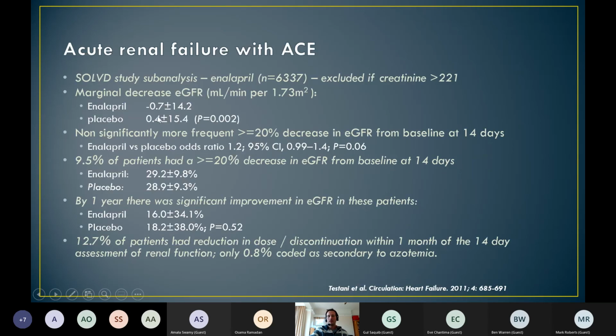So ACE inhibitors are constantly being accused of being bad for kidneys. And this, it's an ugly slide. I'm sorry, but I've given you all the information you need to answer this. So if we look at the SOLVD study, one of the early trials of enalapril, one of the early ACE inhibitors, which is still a good drug and can be used, although we don't tend to prescribe so much locally, which is no good reason for that.